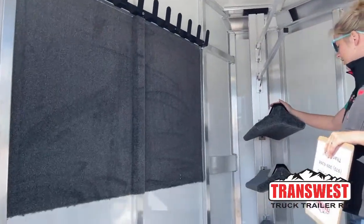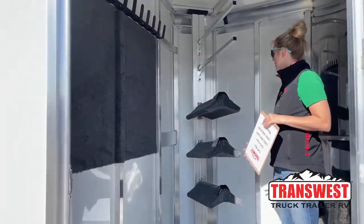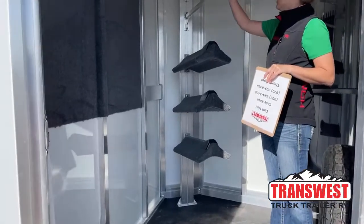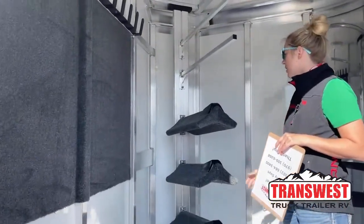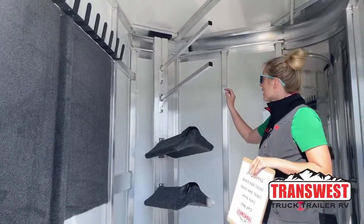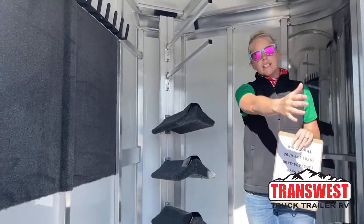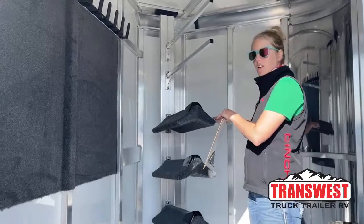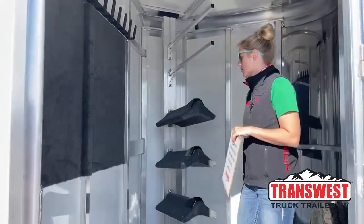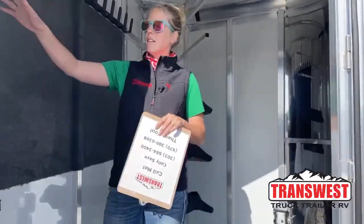Right here, I mentioned this is a removable saddle rack. So not only is it completely adjustable, so if she wanted to, she could do saddle holder, blanket bar, saddle holder, blanket bar, but she can also take this all the way out. So it's just spring loaded back there. We did it in this location right here because it's really easy to just walk right in and throw your saddles in here. You don't have to turn around and maneuver into this corner. Because of that, we had this little corner free.